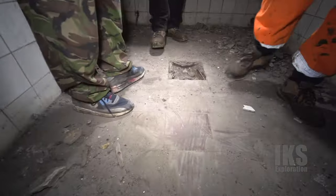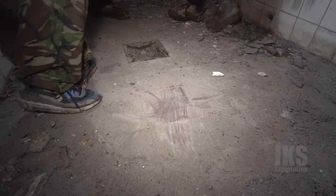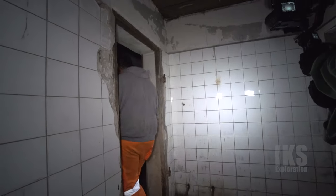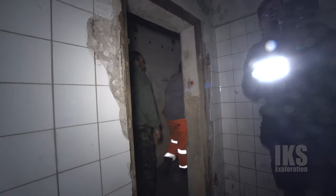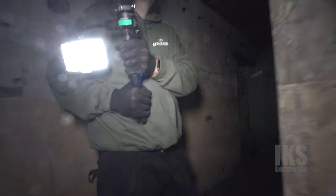Look at that. Original terracotta. That's clean. It's only 70 years old. Yeah, they're just perfect. And you see, when we get to the other side, it's been penetrated by a bomb or something like that. It's all demolished. Floors collapsed. Blown to bits. Metal rebar all twisted. Yeah, it's going to be mental, folks.